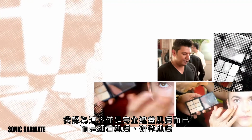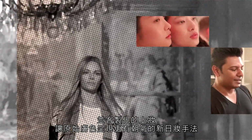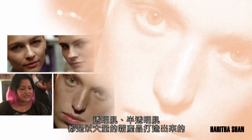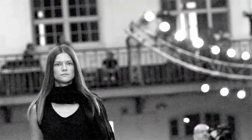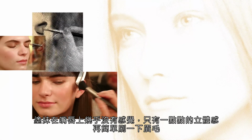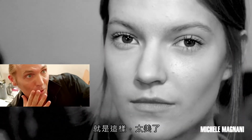I think this makeup is really about working on the skin, customizing the makeup, and it's not just about covering it completely. Transparent skin, translucent skin, working with lots of cream products. Scrubbed looking and naturally defined shadows and creases. Cream color based bronze, very light. Nothing on the lips, just a little sculpting, eyebrow, just brush. No, it's okay, it's beautiful.